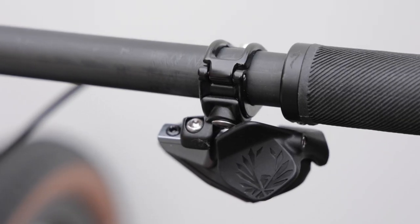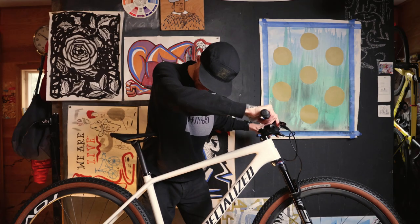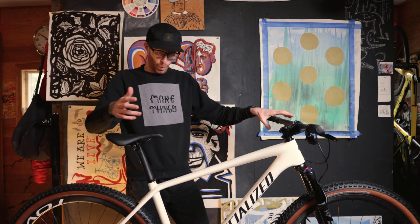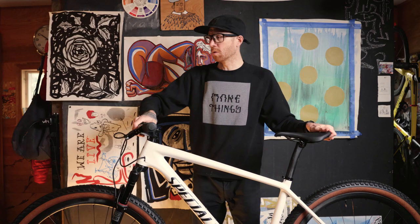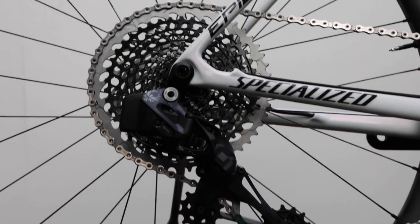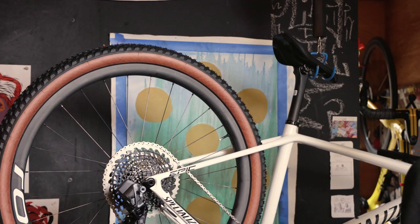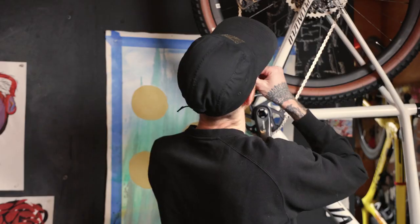Axs, wow. I don't even know how to shift it. Oh, figured it out. That was easy. I should probably figure out an Axs dropper for this. Carbon fiber bars. Yeah. Woohoo! Oh my God, this is 20 pounds. I think my scale's broken, but still, 20, 21? Wow. This thing is so clean.